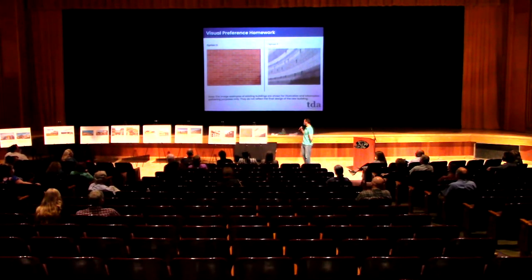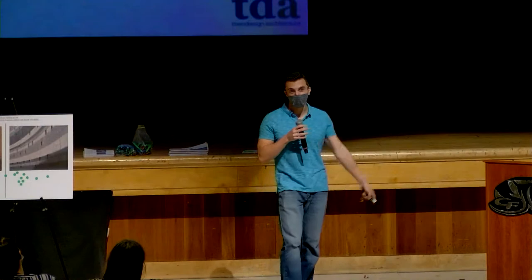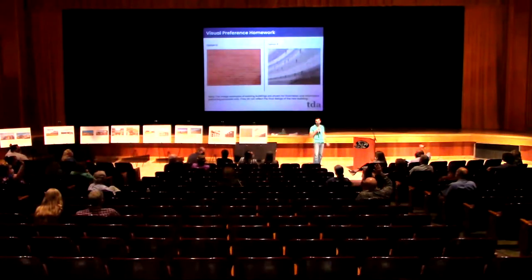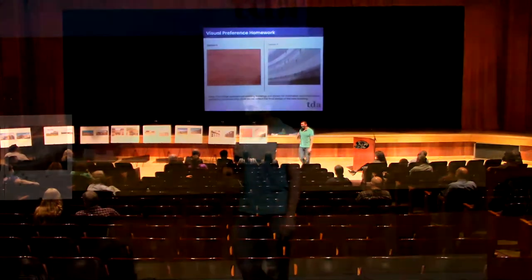So maybe by another show of hands, if we were to incorporate some of the texturing and patterning from the right with the color palette of that traditional red brick, would that be something we'd like to see? Yes. Okay, thank you.